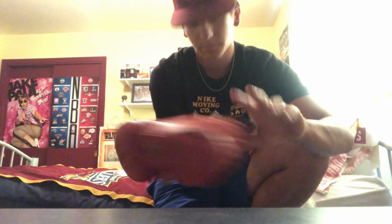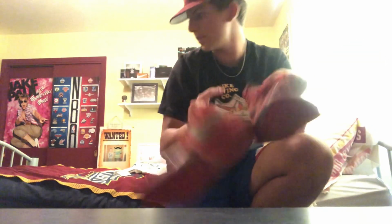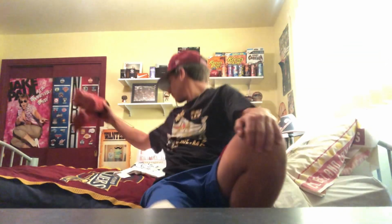Okay, sorry. But then we got these red Kyries. They're not insanely cool or anything, but they're lit and stuff. I think they call these the Kyrie 1 birthdays. Very clean too, so love these. Love them. There you go.